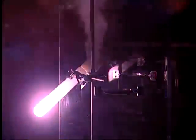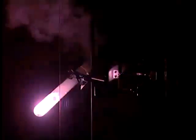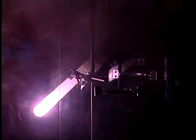All right, so what you just saw was all of the sugar energy in a gummy bear being converted into light and heat and sound. So as you can see, there's a lot of energy there.